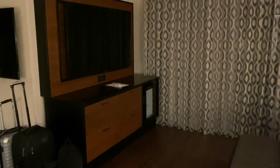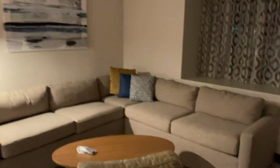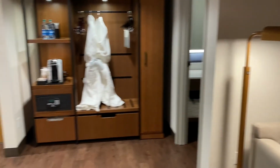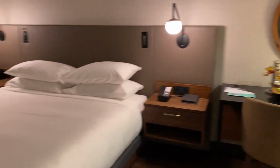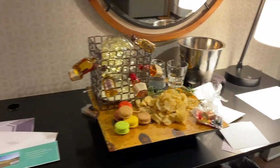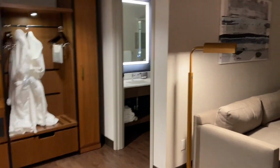We actually were watching the same movie on two different TVs, laying in two different spaces, and that was really fun. There's a refrigerator area. This sofa also is a sleeper, so that allows for more people as well. And there's just so much room and space. You've got your coffee area and whatnot, the desk, again, the bed area. So much room, and just the hospitality at this hotel has been fantastic.